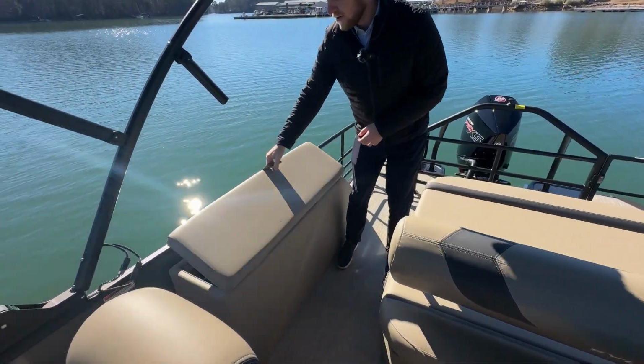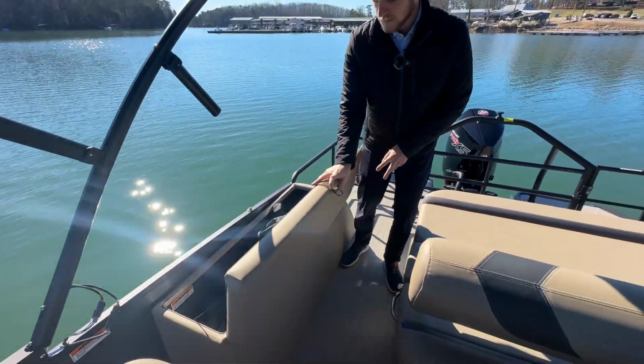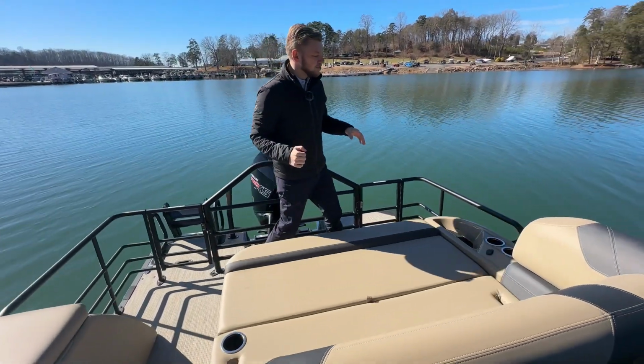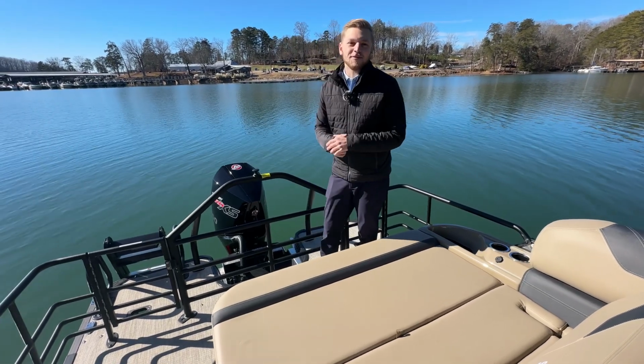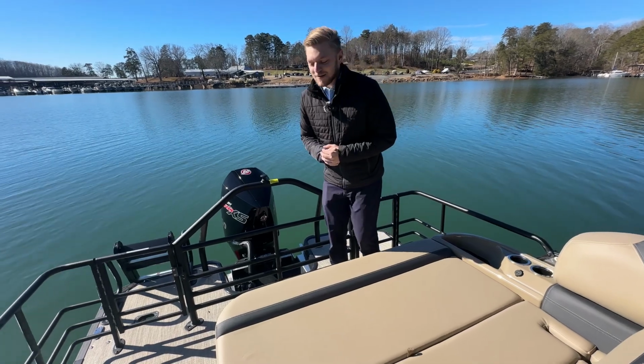Here on the starboard side of the boat, you are going to have another storage compartment. And then another awesome feature of this boat, you are going to have a fully powder-coated rail. So whether you got little ones out there on the water with you, or you're bringing your furry friends, they're all going to be contained inside of the pontoon, safe and sound.